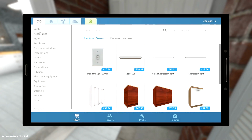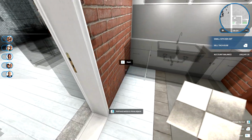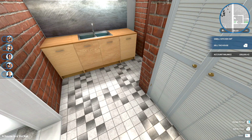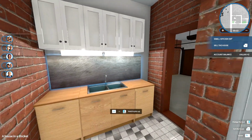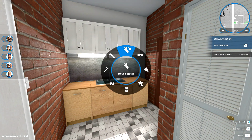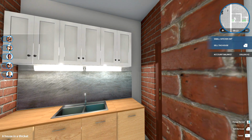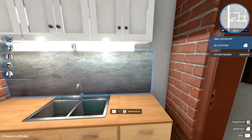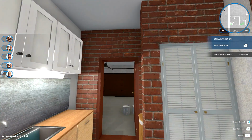I think the next thing I'm going to do is get the floor done. Let's have a look at the grey and white. Might be a bit too much in here. Yeah, that kind of works. That might work. Not 100% sure what I'm going to do with the rest of the walls. I think I need to keep this one white, just because of that little weird gap there. If I don't go white there, it kind of looks a bit weird.